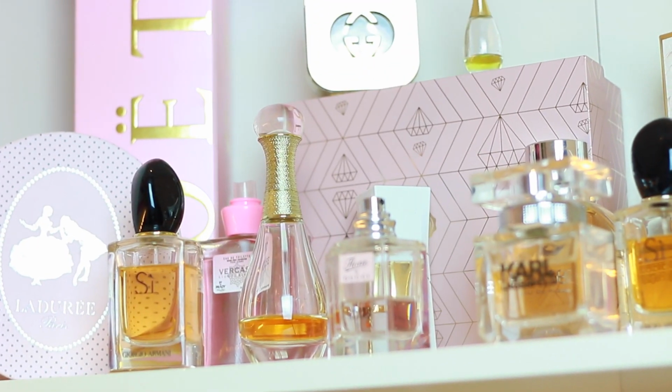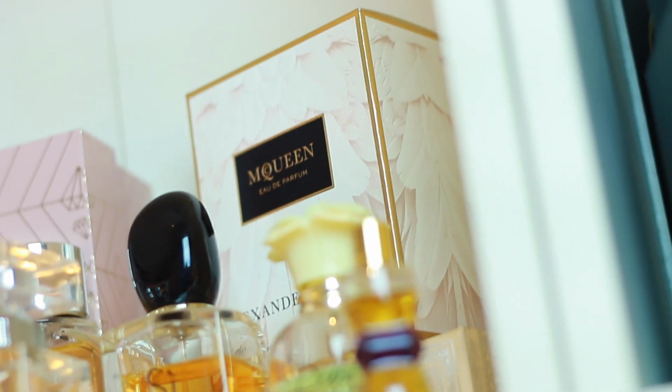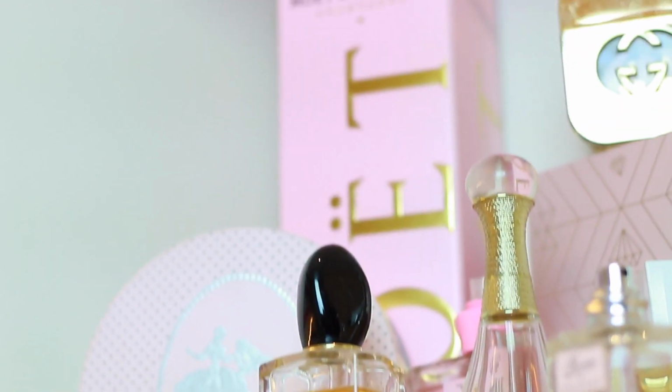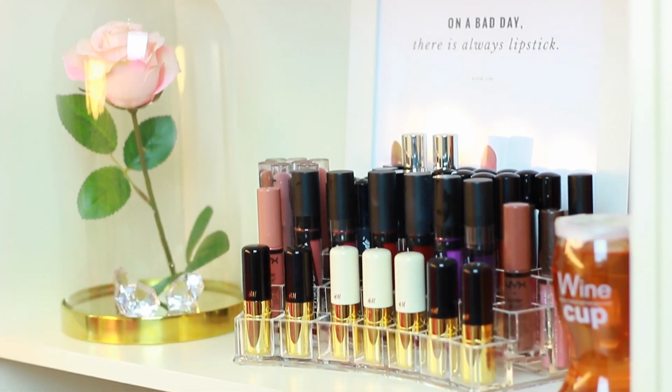So at the top of this unit I have my perfume collection, but I will do a separate video because I've seen your requests, so stay tuned, it will be up next week. And in this last Girls By unit I have more lip products.